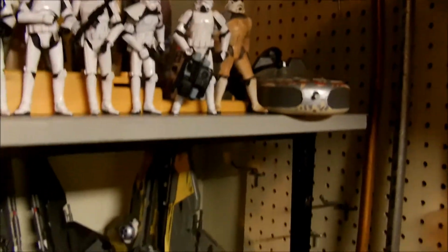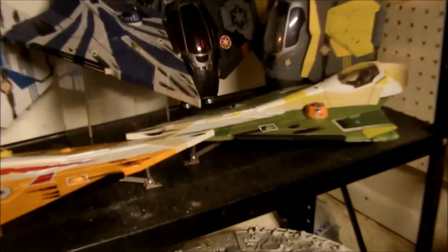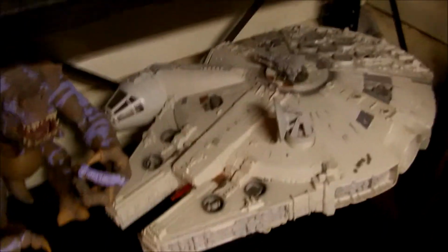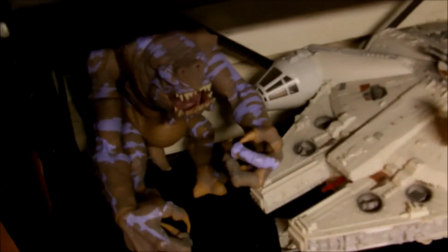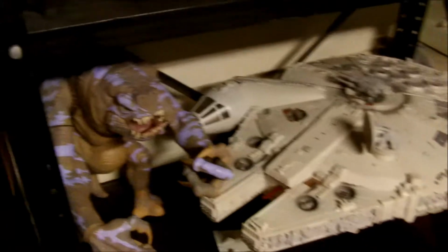Land Speeder. Come down, you got all the different Jedi Starfighters that I got. Got Anakin, Vader, Plo Koon, Obi-Wan, Windu, another Obi-Wan, Stass Allie, and Kit Fisto. All really cool. Down here you got my original trilogy collection, Millennium Falcon, and a Force Unleashed Battle Rancor. I actually paid $5 for that at Goodwill. That was a good buy.